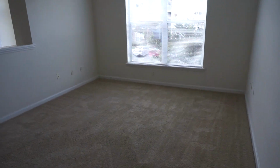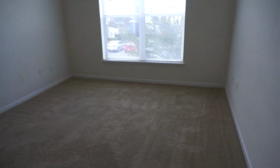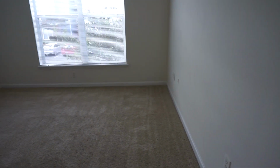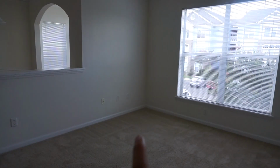Hi guys, so this is my living room area. I have one long couch that I'm probably going to put on this long wall right here. And I have my TV stand that I'm probably just going to put in the corner right here.